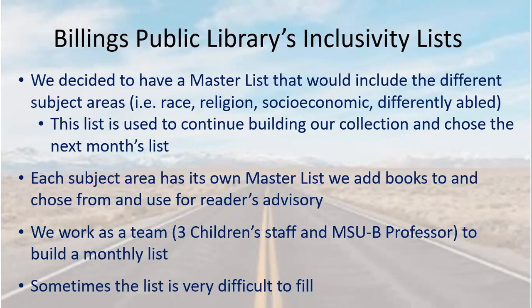Questions about this? A couple comments in the chat box said your lists are really helpful, so thank you for sharing them. And that Billings has a kind of weight behind its authority that might help convince more hesitant people in other libraries that these are worthy books. Obviously, you are still looking for good children's literature that has messages for children and is interesting and well-written. I think that's important to say too: inclusivity or diversity is not the only criteria.